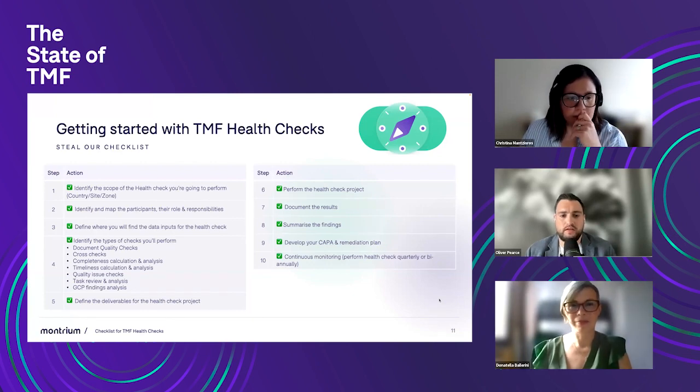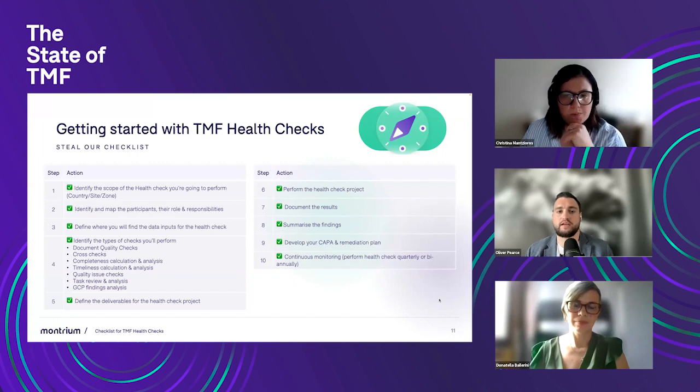Awesome. Thank you, Donatella. So now we've identified the different types of checks that we'll perform. What we're trying to recommend also is that you then start to define what the different deliverables are for the health check project. So what are the outputs? Once you perform those checks, what insights and detail are you looking to gather that's ultimately going to help you make adjustments to your process, improvements to certain parts of the way your team is working, training, whatever the remediation might be.